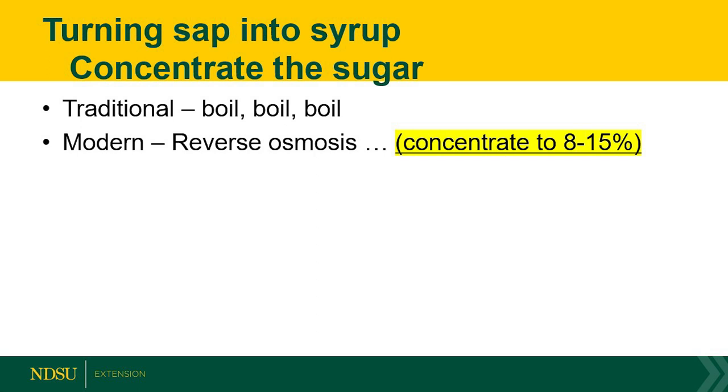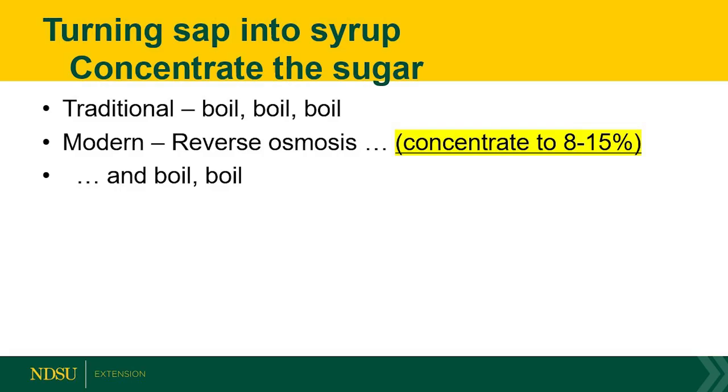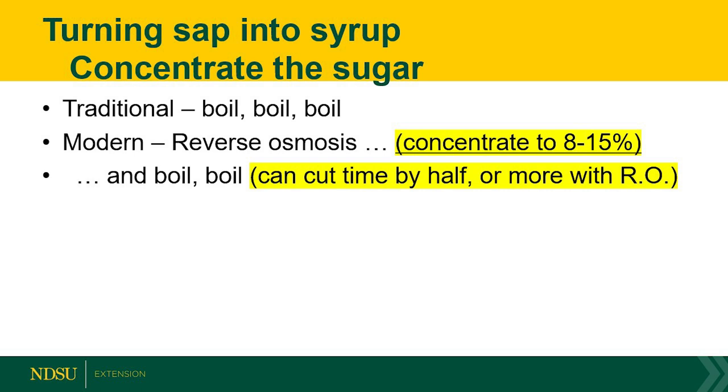Okay. Who here remembers chemistry class? V1 C1 equals V2 C2. Volume 1 concentration 1 equals volume 2 concentration 2. If I got rid of half the water, I've doubled the concentration of sugar. Oh, well, that's pretty good. Saves hours of time. You can cut the time in half or even more. I'll put it that way.